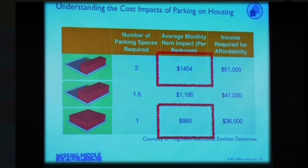I want to talk a little bit about parking. I'll make it brief. These are places with fewer on-street parking spaces. They are tied to walkable neighborhoods, and that means we're giving people choices to live in walkable neighborhoods, but it means we have to use that land for our housing rather than for our cars. Right? And here's the affordability issue. This was a study done by Fragnesi and Associates. If the city only required 1 parking space per unit, then they could rent that apartment for $993 a unit. But if the city required them to build 2 parking spaces for that unit, the rents went up by over $400 a month, right?